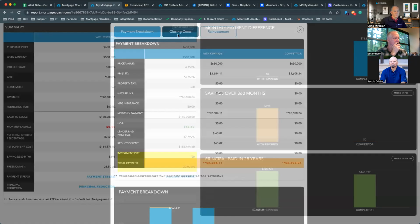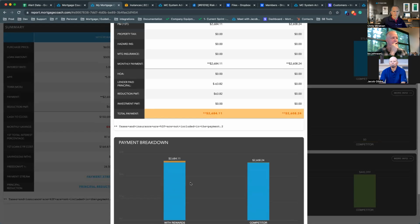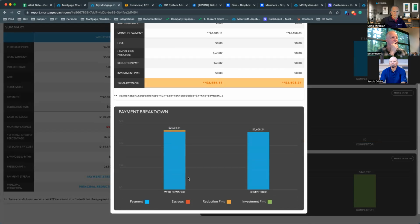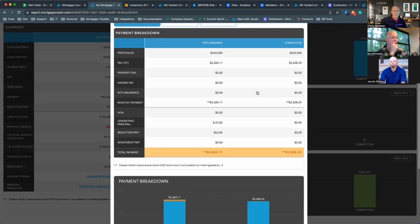Okay, so now if we were to look at it, we get lender paid principal offsetting the reduction payment, which keeps our total payment in line. Okay, looks a little better. Yep. But you'd still have to explain it. Why are we showing the same amount here?